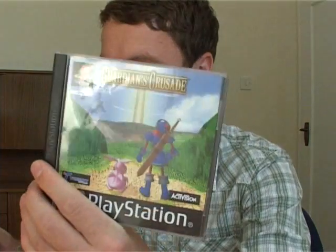It's an eBay purchase, and it's Guardians Crusade. It's probably the last traditional Japanese RPG that I really wanted to get, because there are others along the same lines, that sort of theme. But this is proper turn-based. I think it is actually.